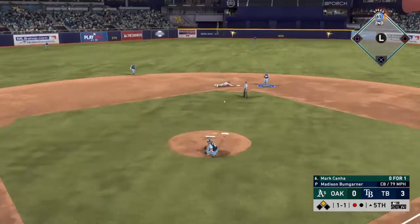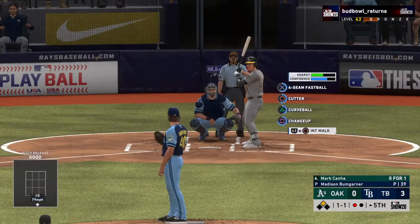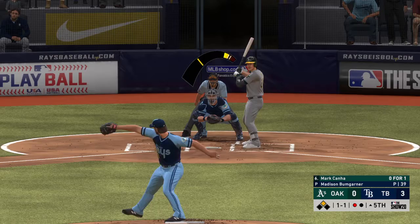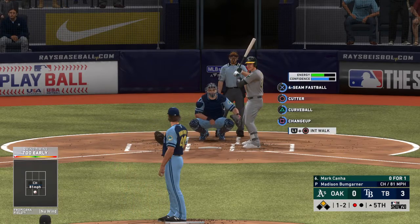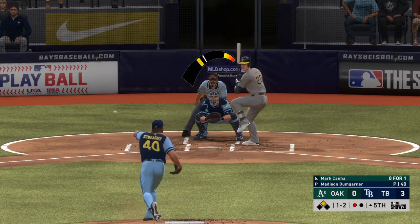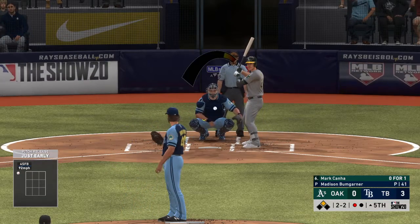In the dirt here, but it won't skip away far enough for the runner to advance. He's set. Here comes the 1-1. Checks his swing, but this will be strike 2 called. I got the count 1 and 2. To 2 balls and 2 strikes now.